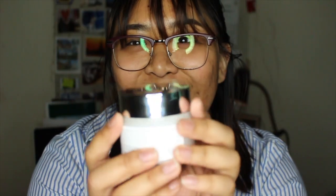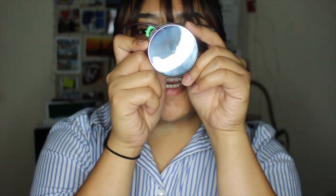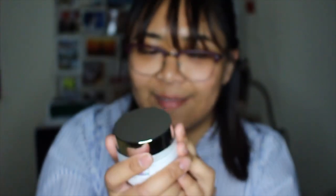All right, let me clean that off. It's such a beautiful top and I love it because you can see yourself. Like, see that? You can see the ring light. You can see my camera. You can see the lens. So pretty. I just love this. I love this minimalistic packaging. It's a little bit extra because of the holographic label, but it's just so clean and aesthetic.